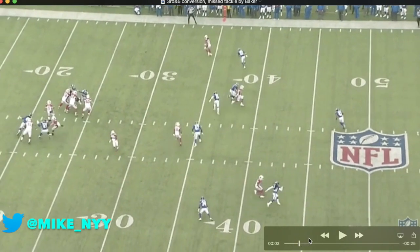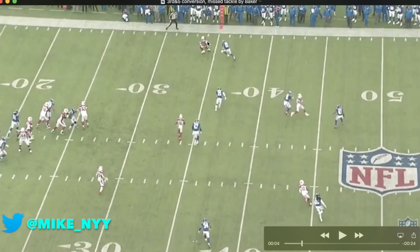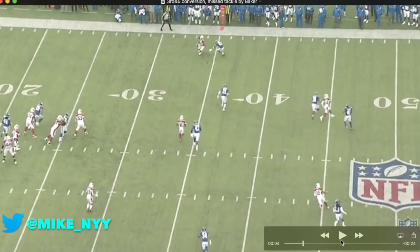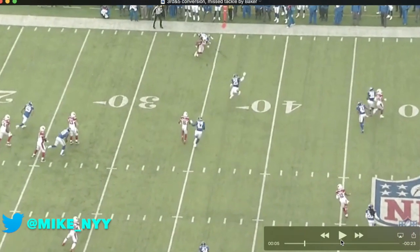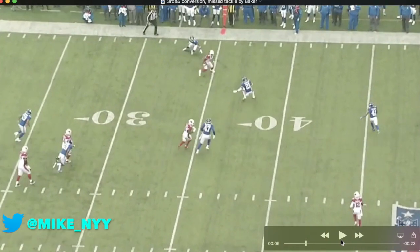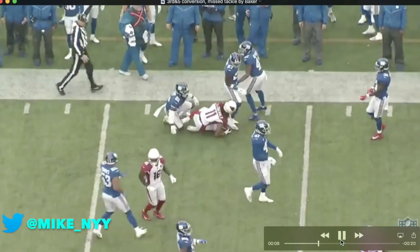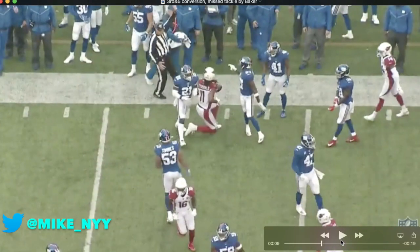So Larry makes this catch. First down marker's right here at the 35. He makes this catch at like the 34, I would say. So right now, just caught the ball. There's a chance they can get him short, but unfortunately he misses the tackle. We'll see it right here. And I don't even think DeAndre Baker got a hand on him, which is definitely not good. And then Jabril Peppers cleans up the tackle. But yeah, can't have that from DeAndre Baker. You have to make that tackle right there.